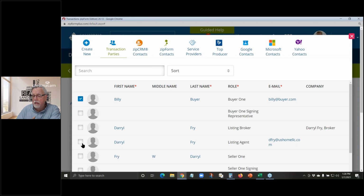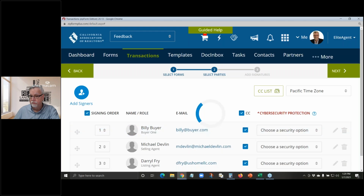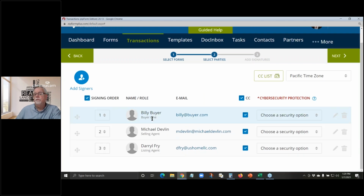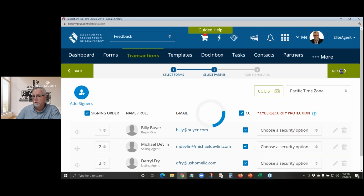This is different because we don't want to hassle this. We want it to be an easy turnkey system without us having to do very much work. So we're going to ask the listing agent to not actually sign, but to initial something. And I'll explain why that is going to make things easier. So Billy, the buyer, me, the agent, and the listing agent. That's all we've got. We click on next. Click on next.